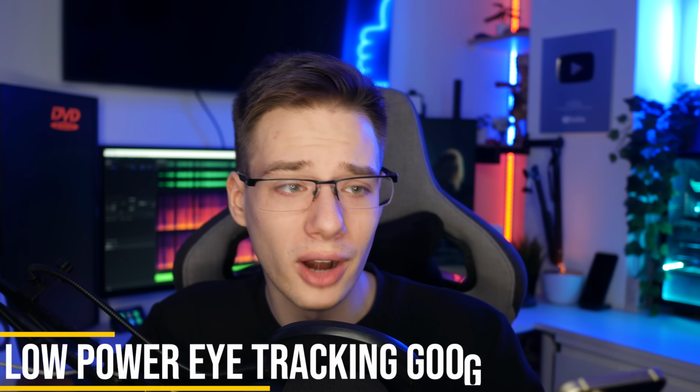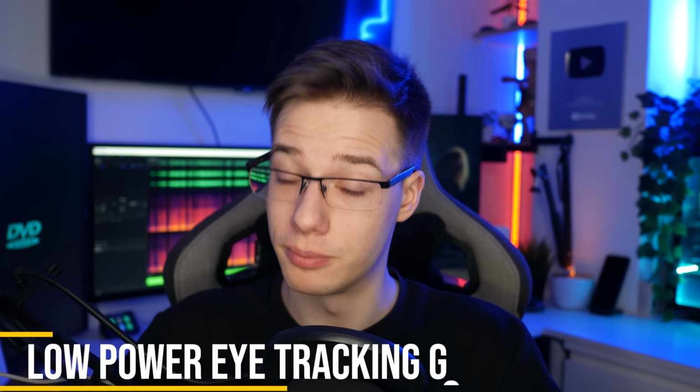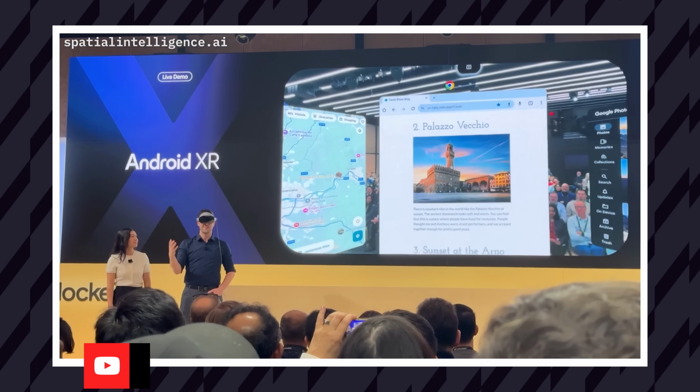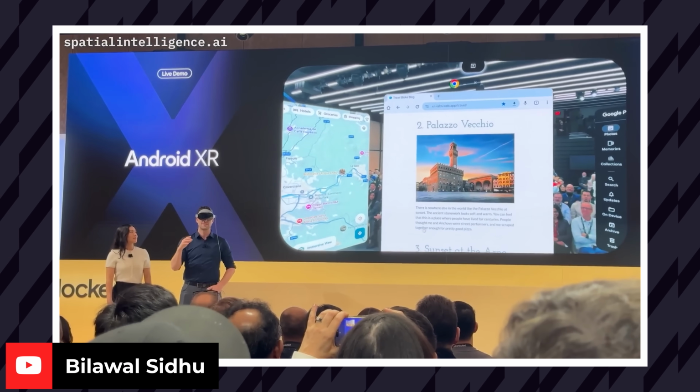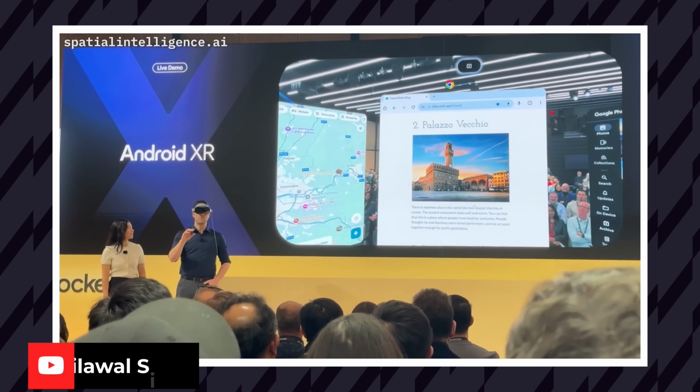Google is set to acquire an ultra low power eye tracking startup for headsets and glasses. This is pretty good news and pretty cool news as well. As most of you probably know by now, Google, Samsung, and Qualcomm are all working on a headset together. So seeing them acquiring a low power eye tracking module, maybe for those glasses, is really cool. Low power eye tracking is always nice. There's a finite amount of space we have for batteries when it comes to headsets like this.